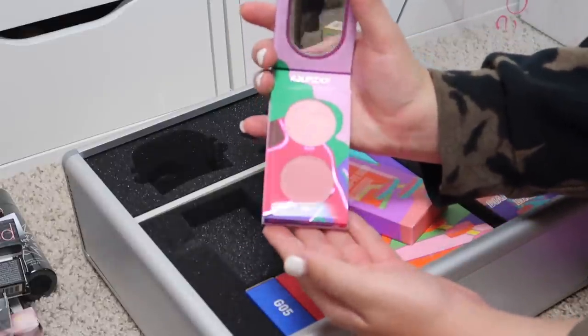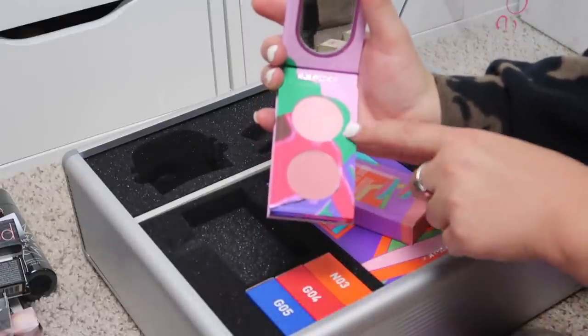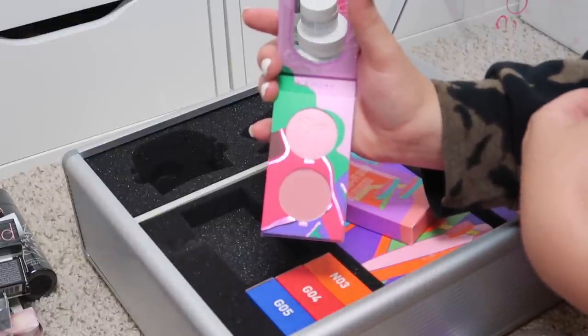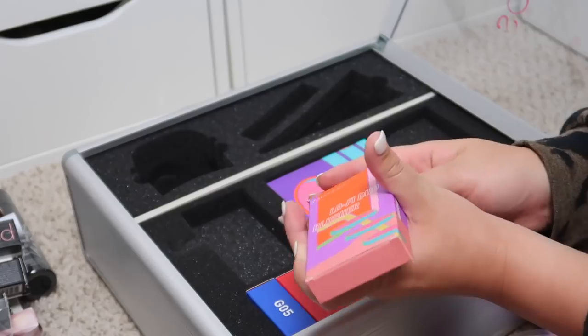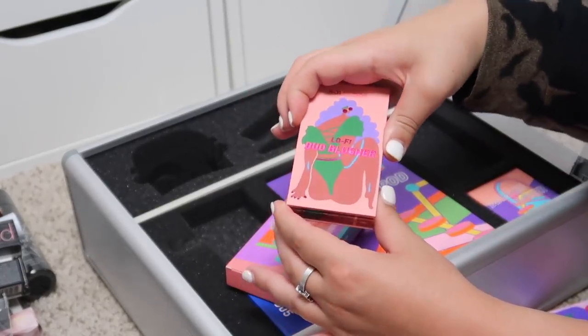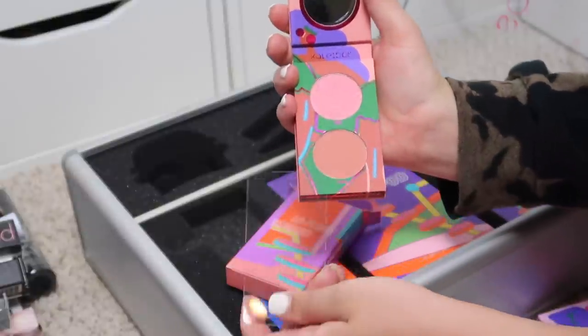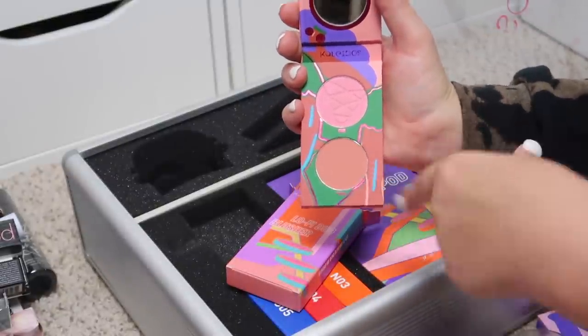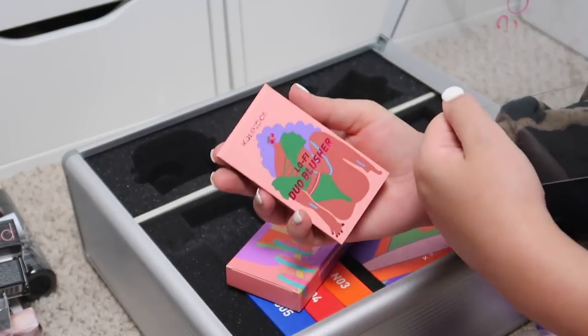So here we have this one, which is in Bloom and Mood. Those colors are so pretty. And then this one is the peach one, which sounds like it's going to be perfect for me. Once again, the packaging is so amazing. Oh my god, this is beautiful. I love this so much. I cannot wait to try this out.